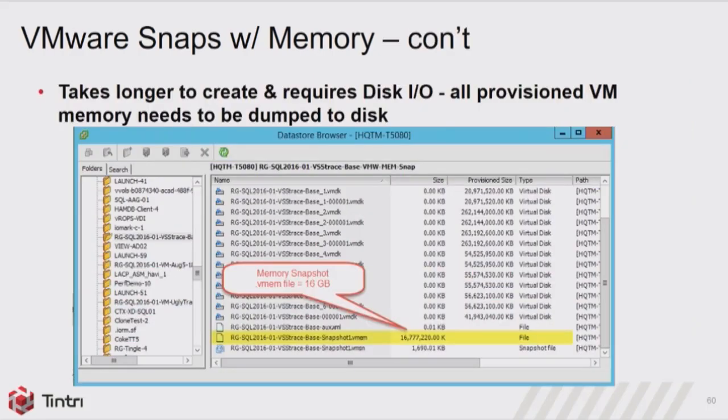Yeah, just when we're taking that memory snap, we're actually writing the contents of memory down to disk, so this can take a long time. This was only 16 gig of memory in this VM, so it's only a 16 gig file, but you can imagine you've got hundreds of gigs or terabytes inside your servers. This would take a very, very long time. And then it's like, well, what can you actually do with this? Well, you can revert your current VM into running state, but you can't natively clone any of these snaps that are like this.